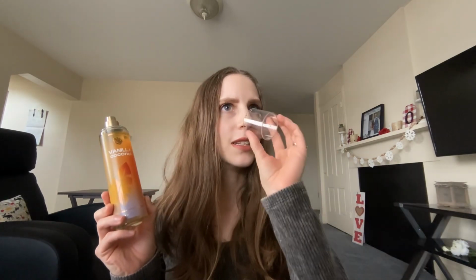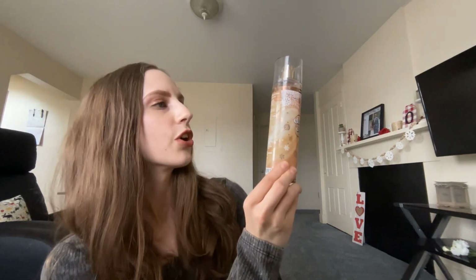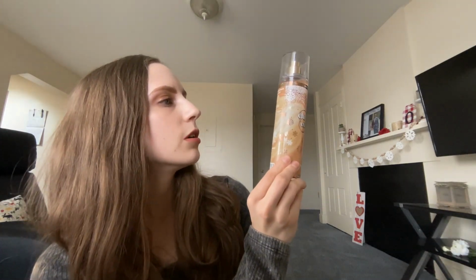But it's really, really nice. Just like a super creamy coconut scent, and I really, really love it. And then I've also got Christmas cookies. And this has notes of, gosh, some of these are hard to read. Creamy cookie dough, almond biscotti, and caramel woods.